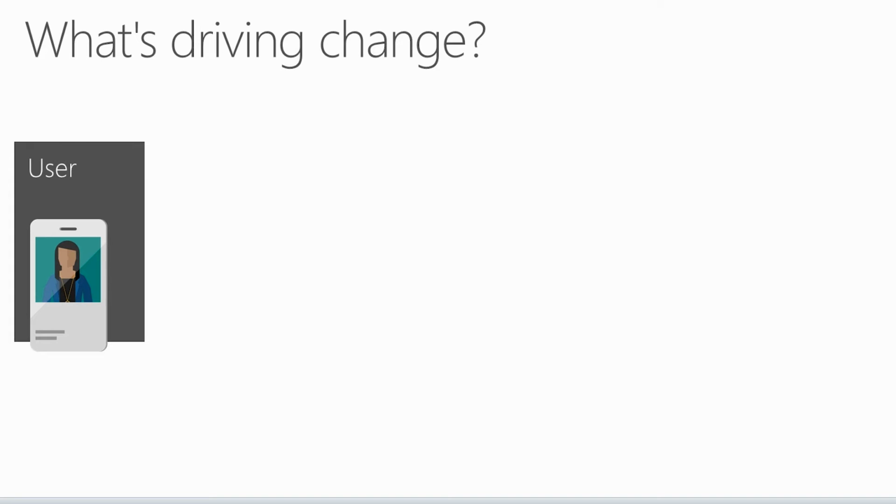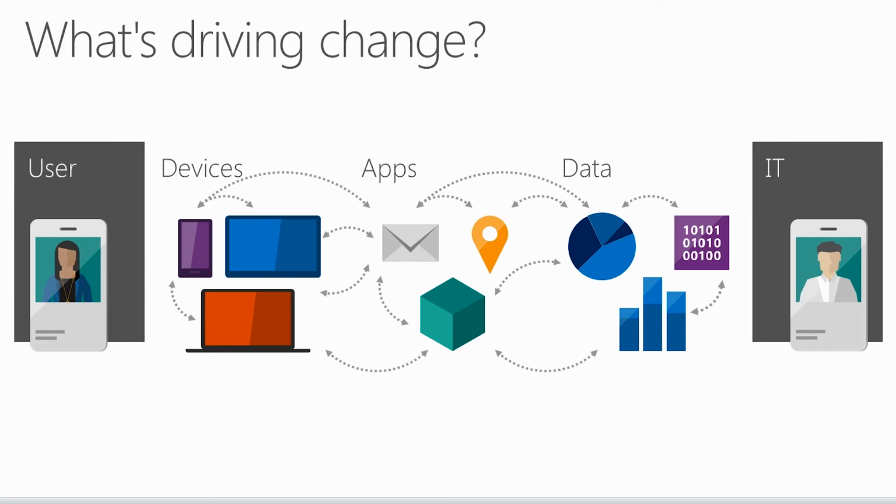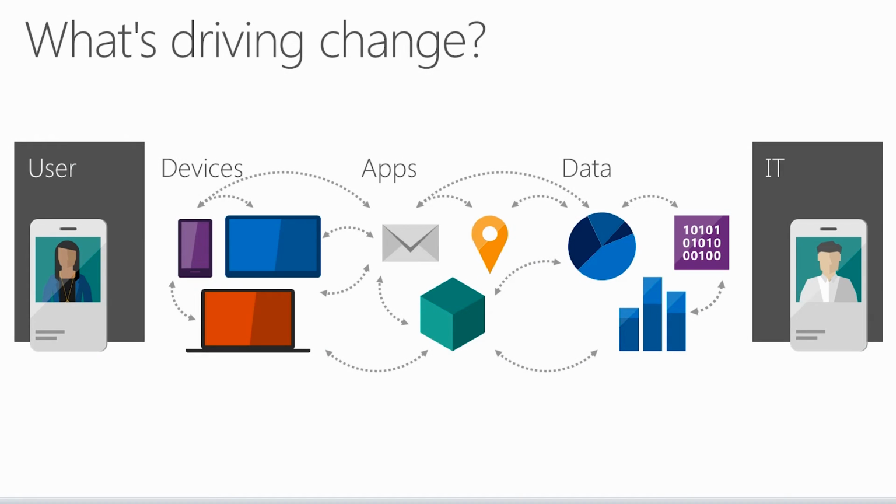What is typically driving a lot of this enterprise mobility change? We look at having additional end users, specifically, look at specific users, devices, applications, and data. Now, one of the biggest problems is managing this from an IT perspective. We have to manage disparate devices on disparate platforms. We have to manage applications across all these various devices, as well as the data that resides not only within, but outside those applications.